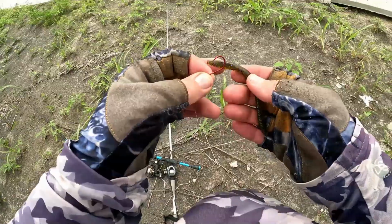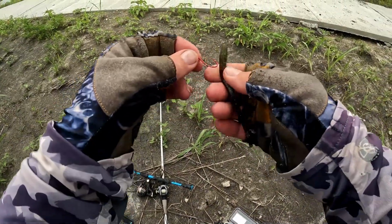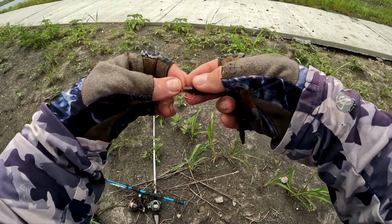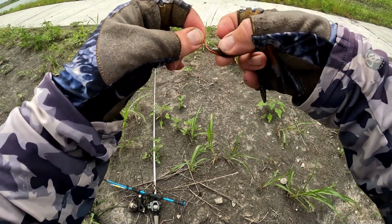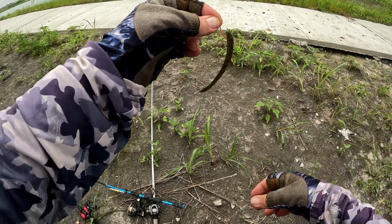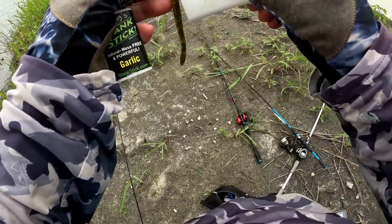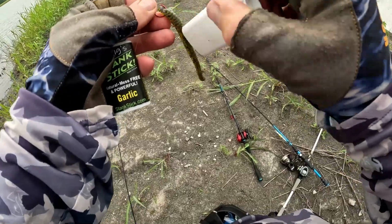And since we started off with the finesse worm, we're going to go back to it. What I do is a Zoom finesse worm, Green Pumpkin Magic. All we're going to do is just nose hook it. Right through the nose, just like that. That's it. Nothing fancy. I do have garlic, so let's put a little garlic on it. Get it a little bit stinky.